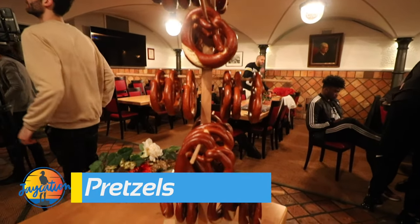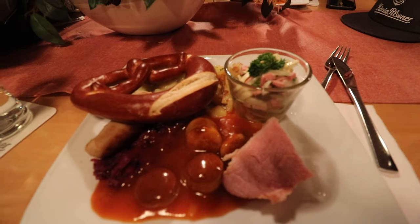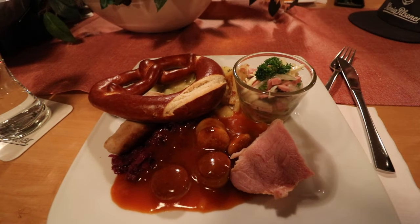Finally, it was time to sit down and polish off this dish. So we just ate like an hour ago, but can't complain, so here we go. I tell you, if I came here on an empty stomach, I would have devoured all of that buffet.